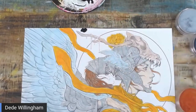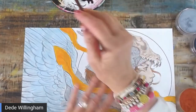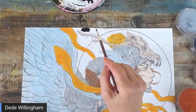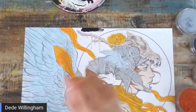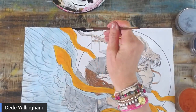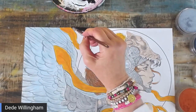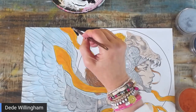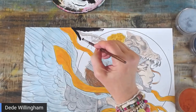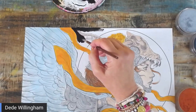And I don't want my sleeve in this. This is a paint shirt, but I don't want the pastel on my sleeve, so I don't drag it across the whole piece while I'm working. All right, so we're going to just get the background painted in here.